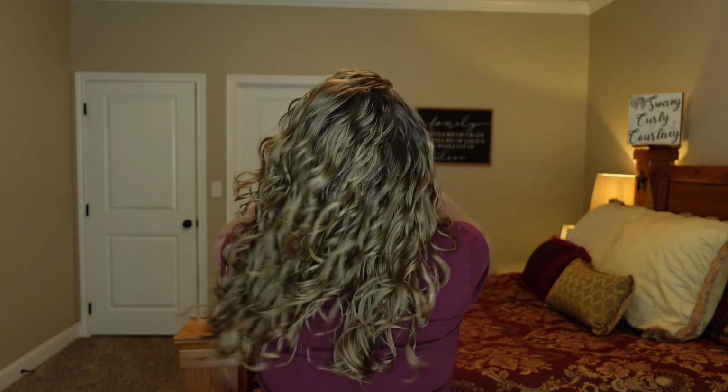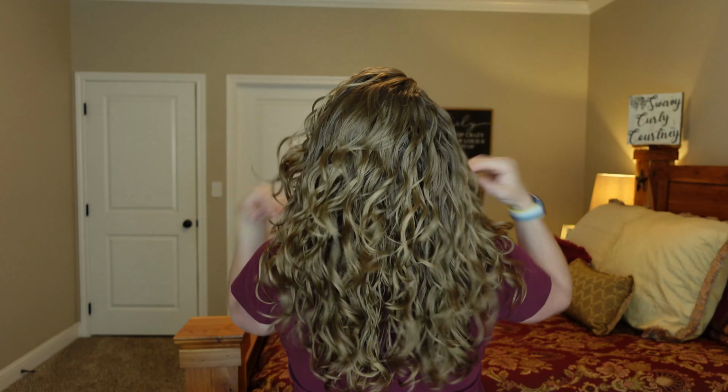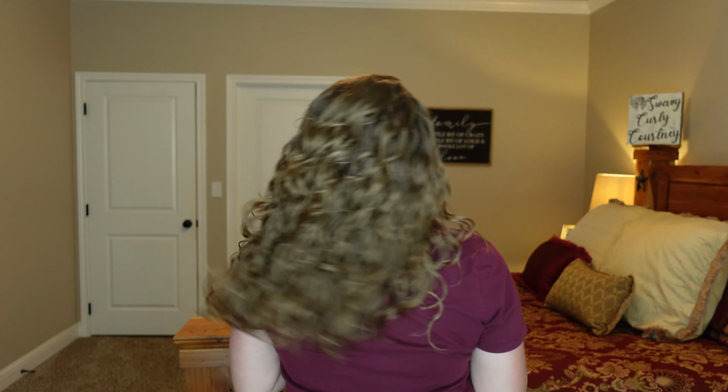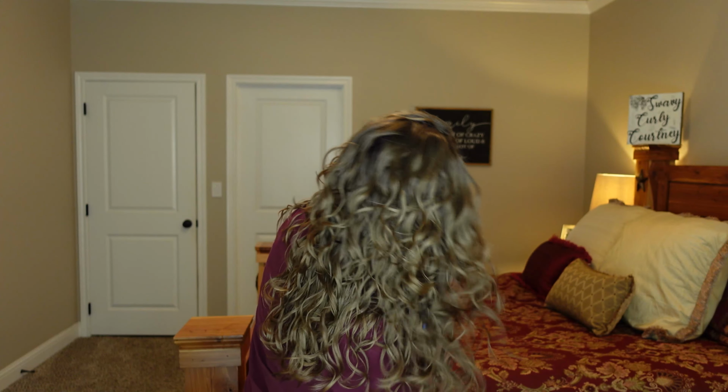This is what the hair was looking like directly after scrunching out the crunch. What do y'all think? Now, on the day that I used the Mousse, it was also pretty windy. It was really similar to how it was with the foam.